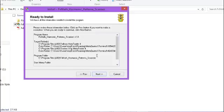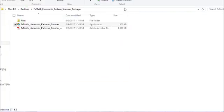This tells you it's ready to go. If you click next, it will go ahead and automatically install it. Give it a minute or so to do its thing, and then you'll be in business. So I don't have to press that because I've already got everything installed in my platform.